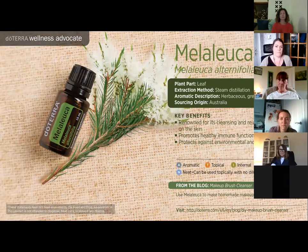Next up, we have melaleuca, also known as tea tree oil. This oil can be used aromatically and topically. It's antiviral, antibacterial, antiseptic, and antifungal. So it's a real powerhouse. It's good for our immune system.